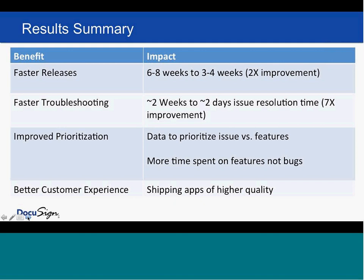We get a better customer experience. We're shipping apps of higher quality much faster.